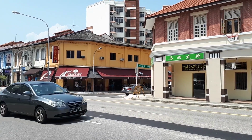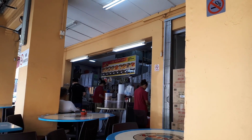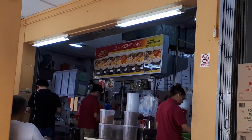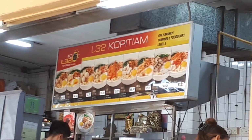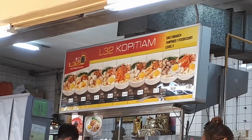And this shop here, they are open for lunchtime and dinner time, and they are always very busy and very packed. I'm here slightly before they are open, like 15 minutes before they are open, and people are already starting to line up. Okay, what they sell here is handmade noodles.